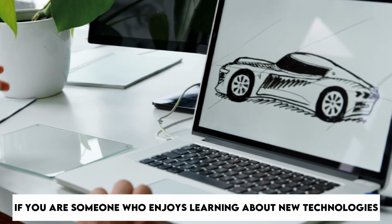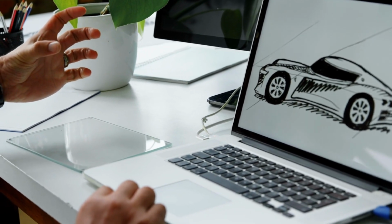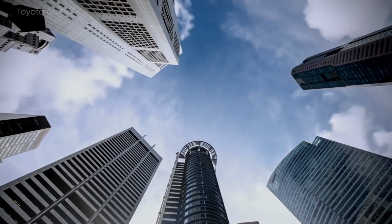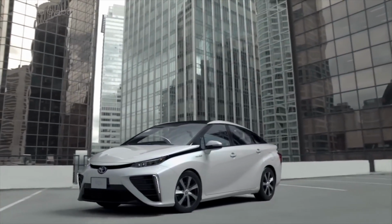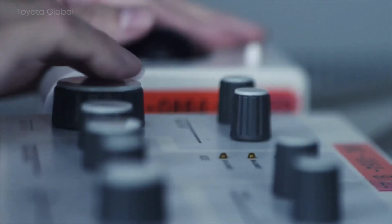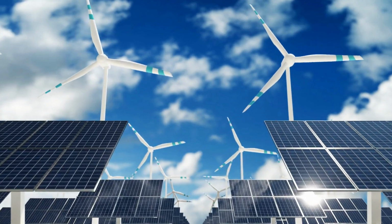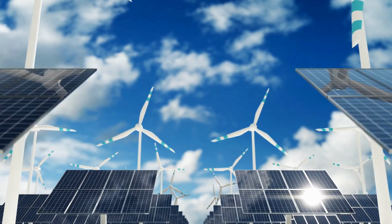If you are someone who enjoys learning about new technologies, the future of electric vehicles likely seems very intriguing to you. In the end, is there anything about it that is not enjoyable? We can conceive of a civilization in which autos and buildings are powered by renewable energy sources that are both economical and beneficial to the environment, such as solar and wind power. This would be a society that would be more ecologically conscious.